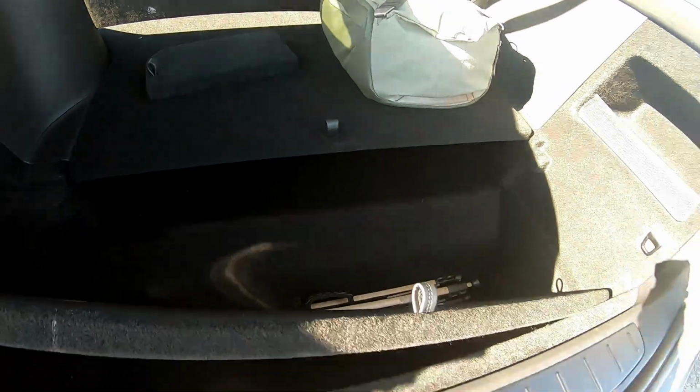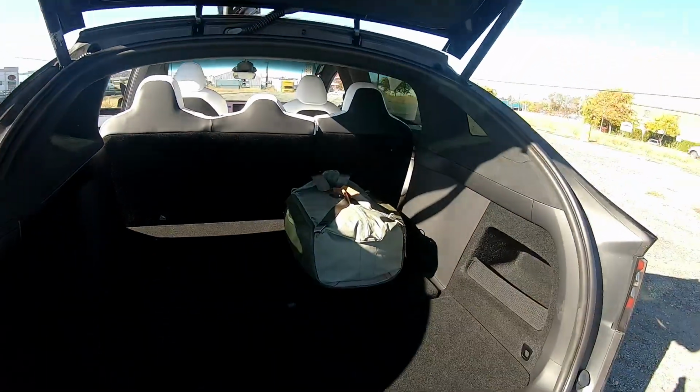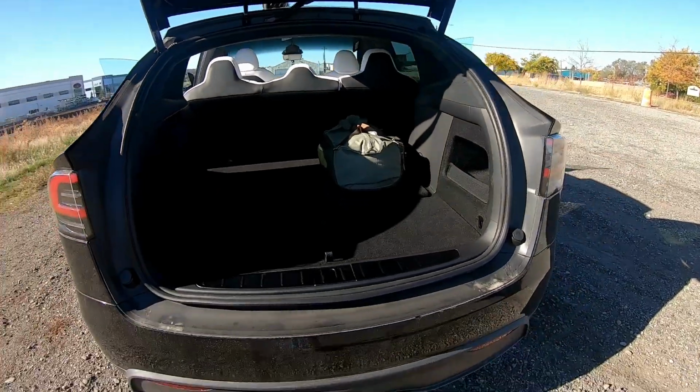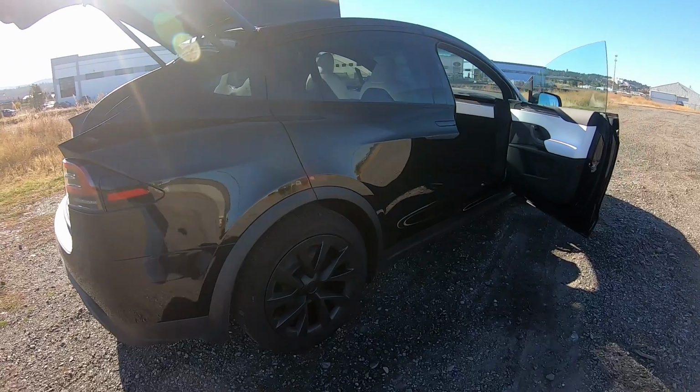Then you got storage under here. There's this, but it also goes under there, so you can also lift this. Whoops. So there's a huge amount of storage still underneath here. So that is pretty amazing. Yeah, tons and tons of room. So for traveling, this would be a great car for like four people or so, definitely in this configuration.